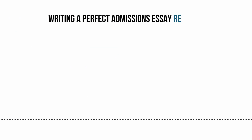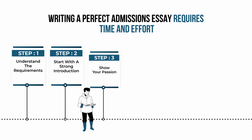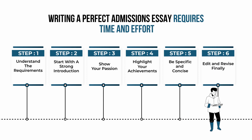In conclusion, writing a perfect admissions essay requires time and effort. Make sure to understand the requirements. Start with a strong introduction. Showcase your passion. Highlight your achievements. Be specific and concise, and edit and revise. By following these steps, you'll be on your way to writing a great admissions essay that will help you stand out from the crowd.